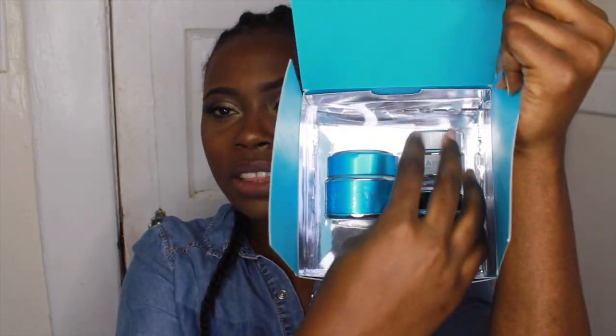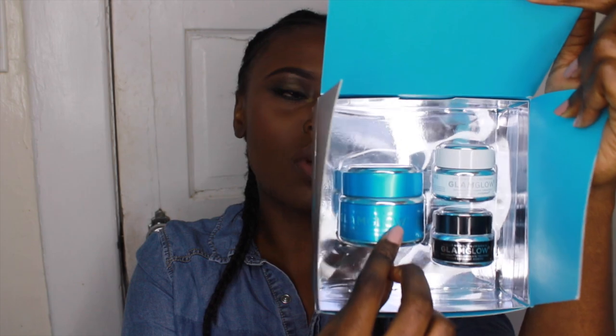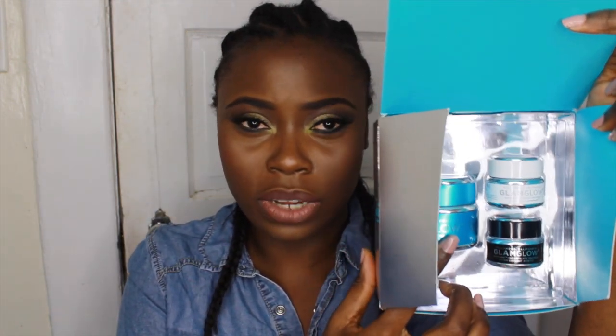And you pretty much get these two for free because this by itself costs $69 and the whole set costs $69. So basically I got these two for free, and then I got this. This one's for dry skin, and I really love it. I actually have been using it for a while and I really like it. So I think Glam Glow is worth the hype when it comes to their mask.